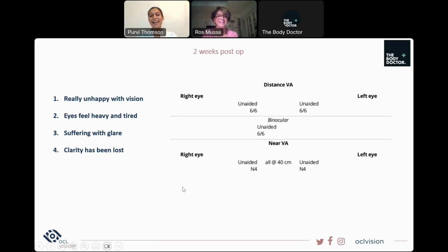So actually what this shows is, for her, it's not quantity of vision, it's quality of vision. And that's the most important thing. I will always say go for quality of vision, not quantity. So she has 6/6 and she's N4. She is on paper completely spectacle independent, but she's really miserable. She might have the quantity, but she definitely doesn't have the quality.